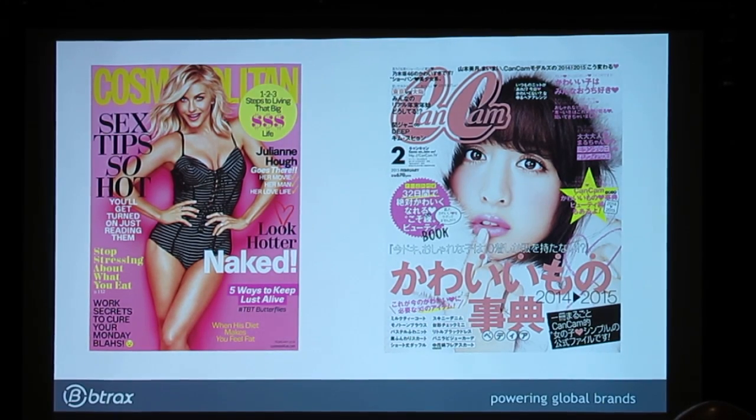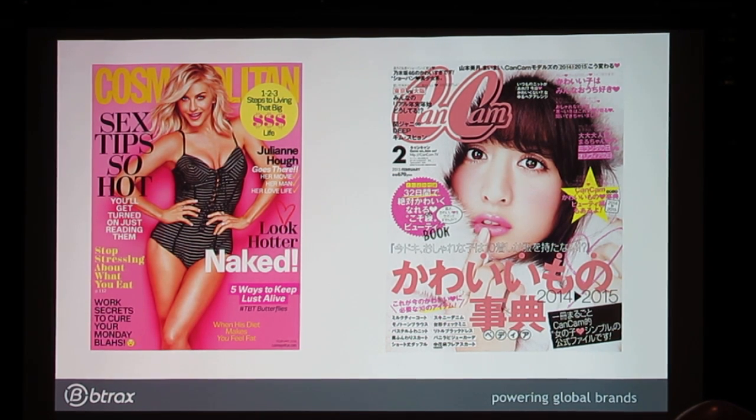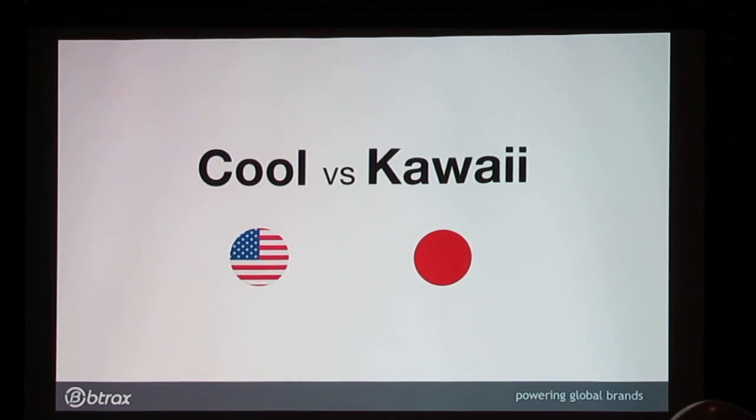If you look at the pictures of those girls, the facial expressions are very, very different. Aggressive versus naive, maybe. So audiences look for different styles in design, in a way that they get attracted by different styles depending on the market. So I think it's more like cool versus kawaii. This is a good example, cool versus kawaii, right? These design differences could be applied towards any design projects.